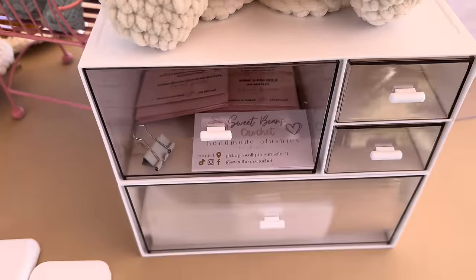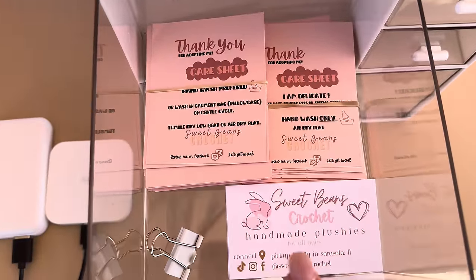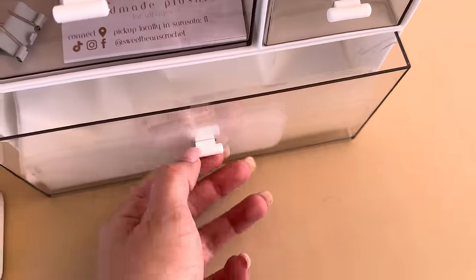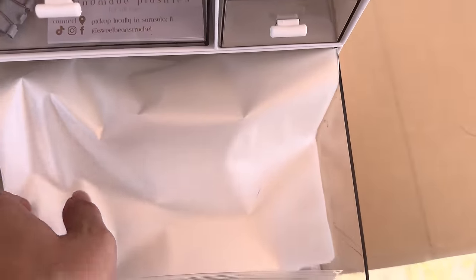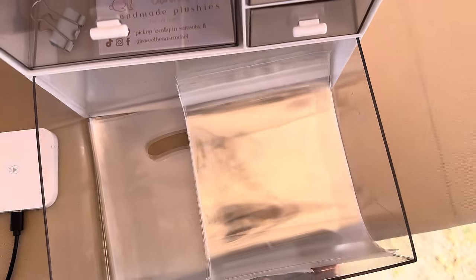It's 12:30 and they just told Papa that they will decide if we're closed tomorrow because of the storm. So I will let you know. Just wanted to show you my checkout station here. So we got care cards, bags. Tiny bags and sticker bags.